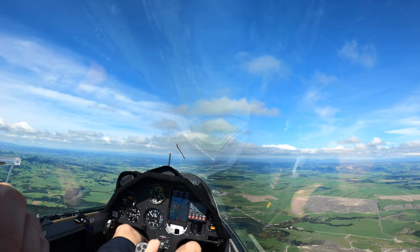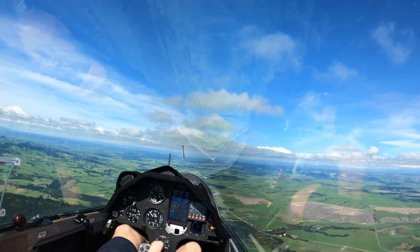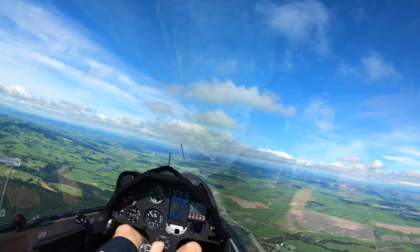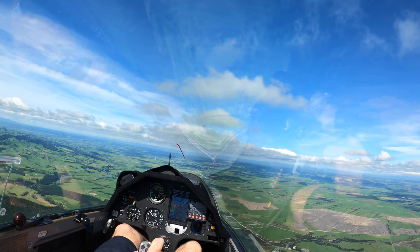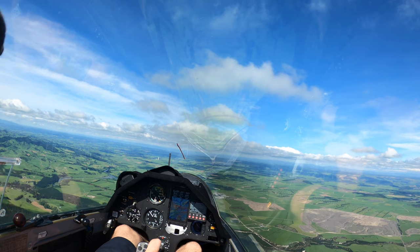And now I'm getting under the clouds again. So we're 2,300 feet under glide. So I'm just going to keep on going along these clouds, and we don't lose much height, we can gain a little. We might not need to stop and climb again.